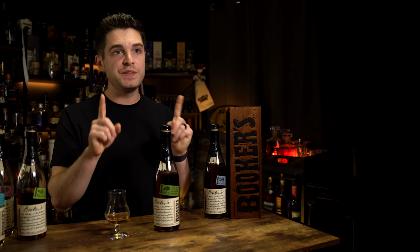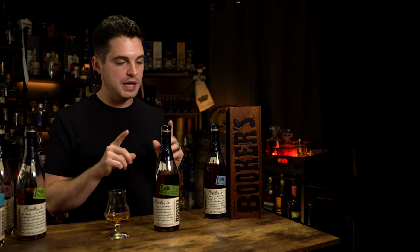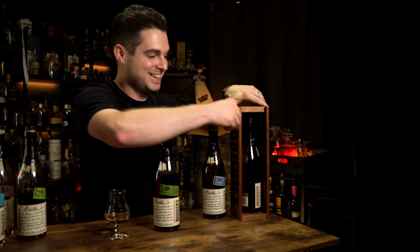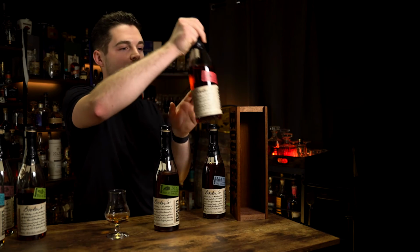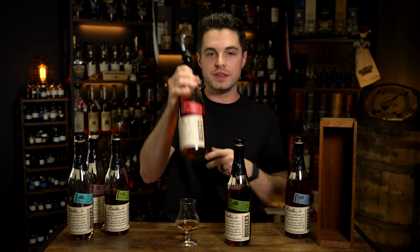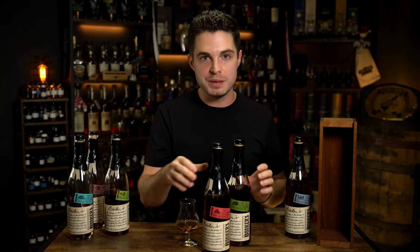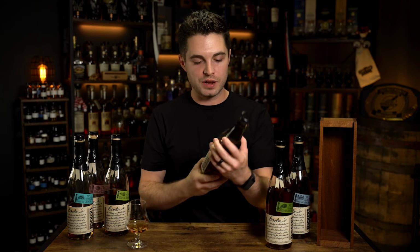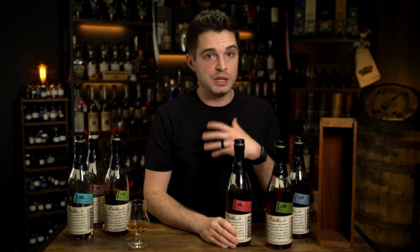Now, specifically, for a bottle recommendation of Booker's, I have this cleverly disguised back here. I wanted to call this bottle out, which is the 2021-03 batch. It's the Bardstown Batch from Booker's. This is not a bottle that I've reviewed on the channel. I really hadn't tasted it.